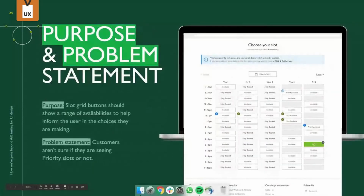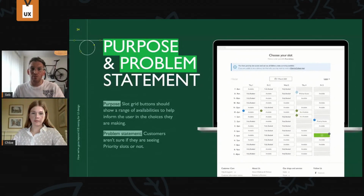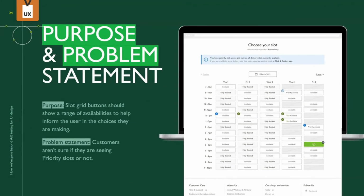So again, we go back and we look at purpose and the problem statement. Purpose: the slot grid buttons should show a range of availabilities to help inform the user in the choices they are making. The problem statement: customers aren't sure if they're seeing priority slots or not. So on the left-hand side, you can see that when we've got available and fully booked slots, visually they're not that dissimilar. As you move across, we're taking away the fully booked so that visually there's much more difference between those two states.